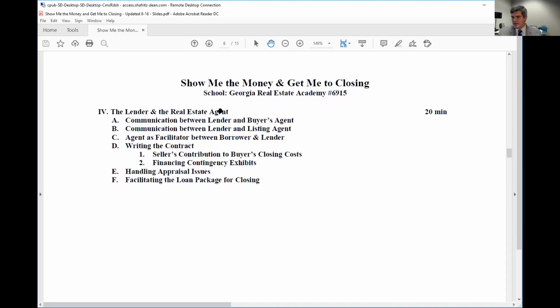Now, of course, you might have in your contract special stipulations that the seller provide a termite bond or a clear termite letter. Those would be contractual items, but just be aware of anything specific that your lender requires. For example, the termite letter on a VA loan.